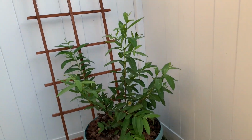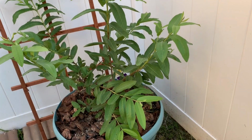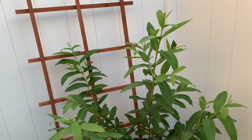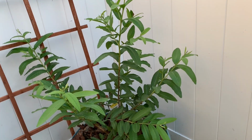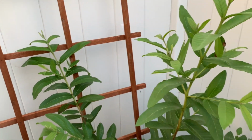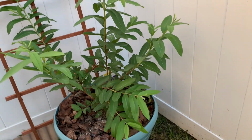And over here we have the guava tree. Another quarantine find for $10. This is the pink guava. That was pretty small when we got it. Now it's growing up here, doing quite well in the shade. No fruits yet, but you can tell they're growing pretty well. Probably gonna grow up that trellis right there. We can't wait to try those too.